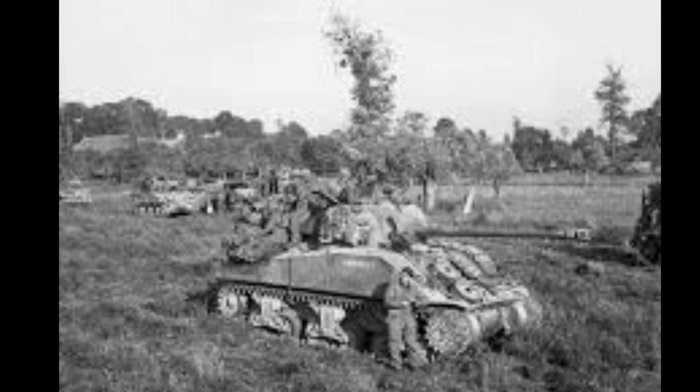Engineers modified Shermans with bulldozer blades to clear obstacles, flamethrower variants to burn out bunkers, and bridge-laying versions to cross anti-tank ditches. The Sherman was no longer just a tank, it was a platform for every battlefield need.